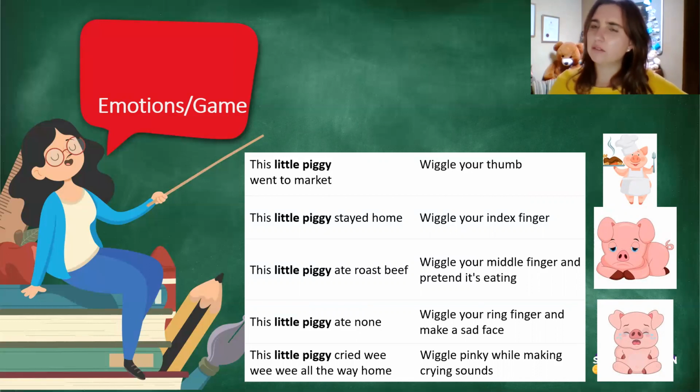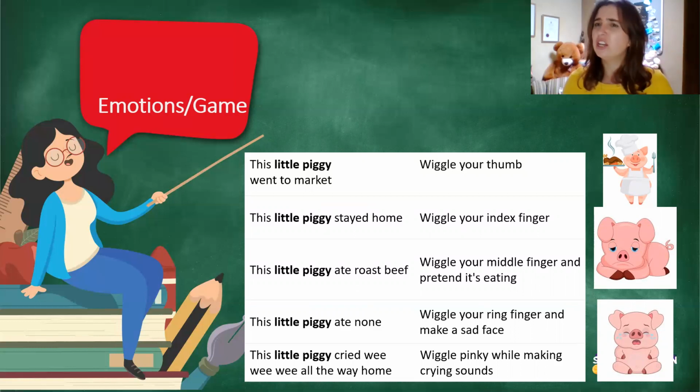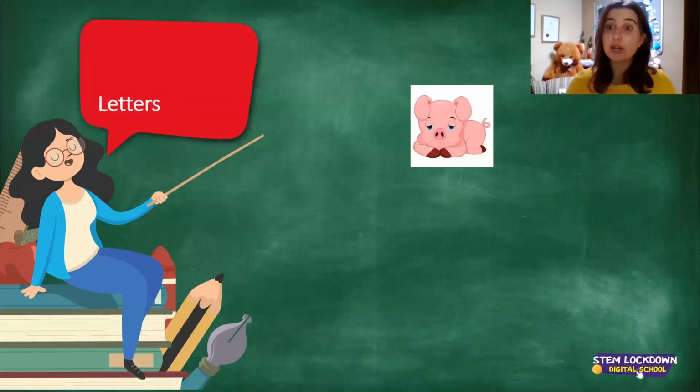When do we also cry? Do we cry when we're hurt? Do you think our wolf cried in our Three Little Pigs story? I think so. He went "ah-wee" because his tail burnt. So do you think he cried? Maybe. He was definitely sad. Were our Three Little Pigs happy when they could stay in their brick house? What do you think? Do you think they were happy? I think they smiled and laughed and were very happy.